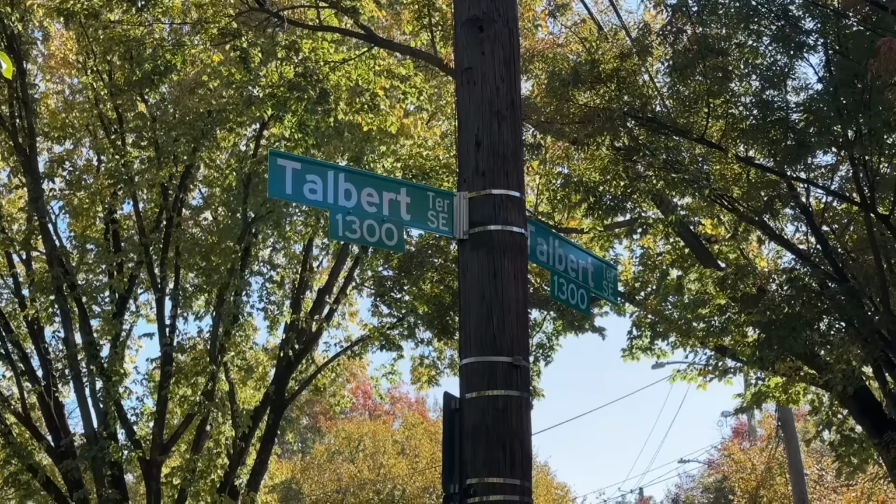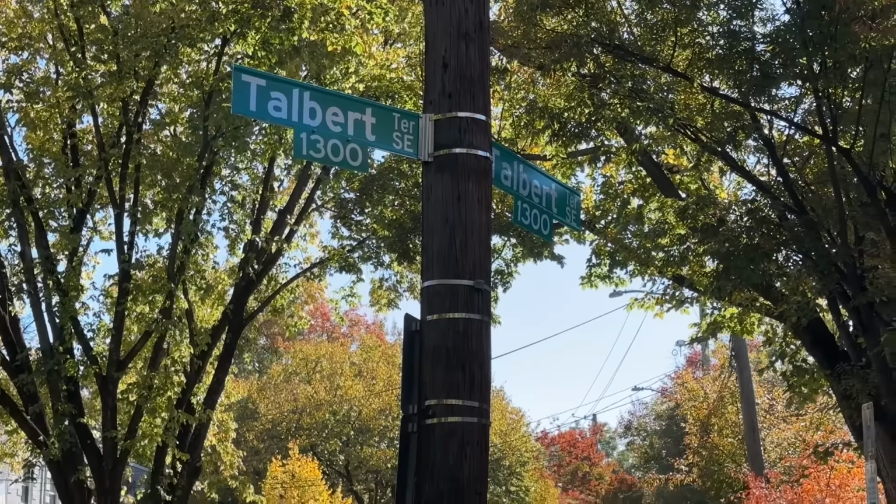Okay, so this next home is located on Talbert Street Southeast, and there's been quite a few of these row homes that have been renovated. Now, this home is lower in price, but it surprisingly has more upgrades, but it's a little bit smaller on the square footage side of things. So it's this home with the yellow door, playground right across the street.